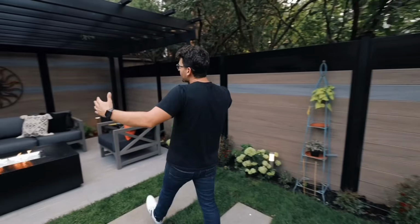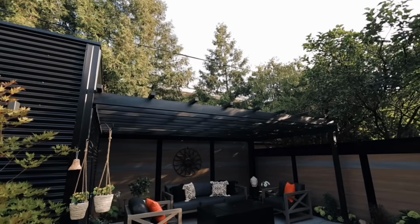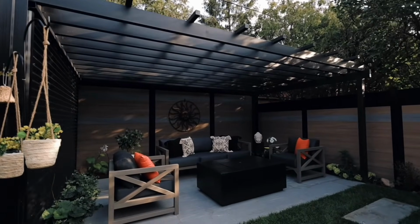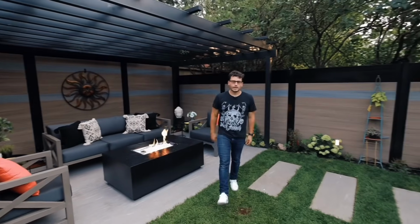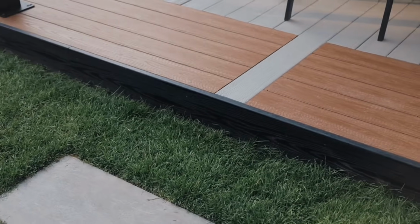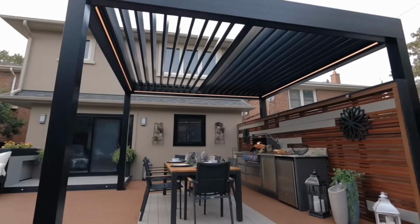And then over here we have the seating area. Of course, the fire feature is running hot, and the steel pergola overhead just adds that ambience, you know, that mood booster. That's what it's all about. And over here we have the deck, of course. The upper deck, it's got the accent lighting, the built-in bench, the aluminum louvered pergola.